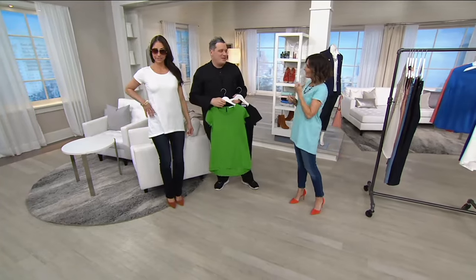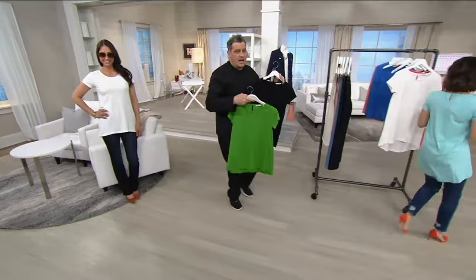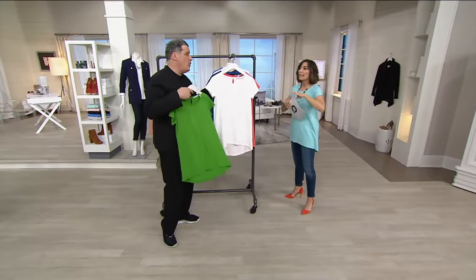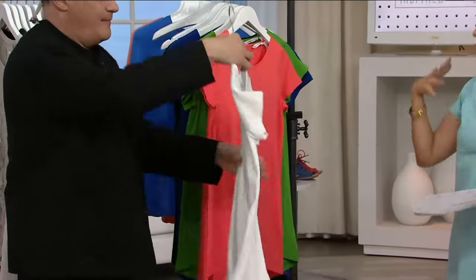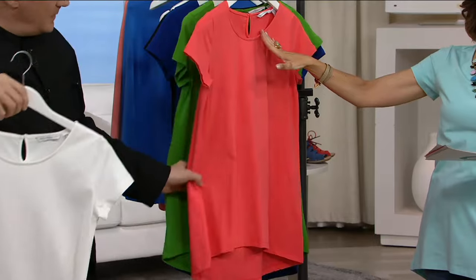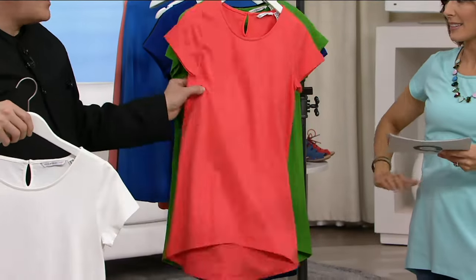You could probably just pull this on over your head. We should show the colors because a big part of this is the color situation. That buy more and save always means get more than one at that value. Everybody needs a white t-shirt, so that's your first purchase. That's $32.50. But if you're loving the blues or the greens or the oranges and you want another one, then the next shirt comes down to $28.50.